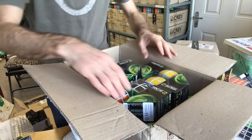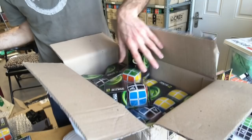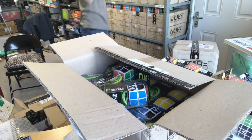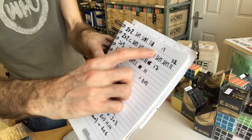How many's in a layer? There's 10 in a layer. So if I leave those two, so there's 10 on that bottom layer, plus those, so that's all I need. So I'll pop these few back. Zip them up there. Okay, so that's all I'm going to need for the 2x2 curved. The 2x2 straight edge ones, we've sold 13.